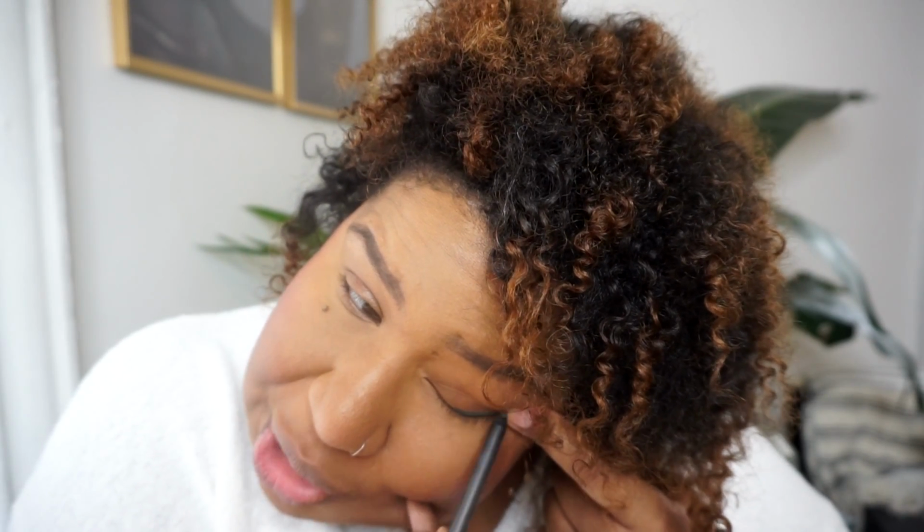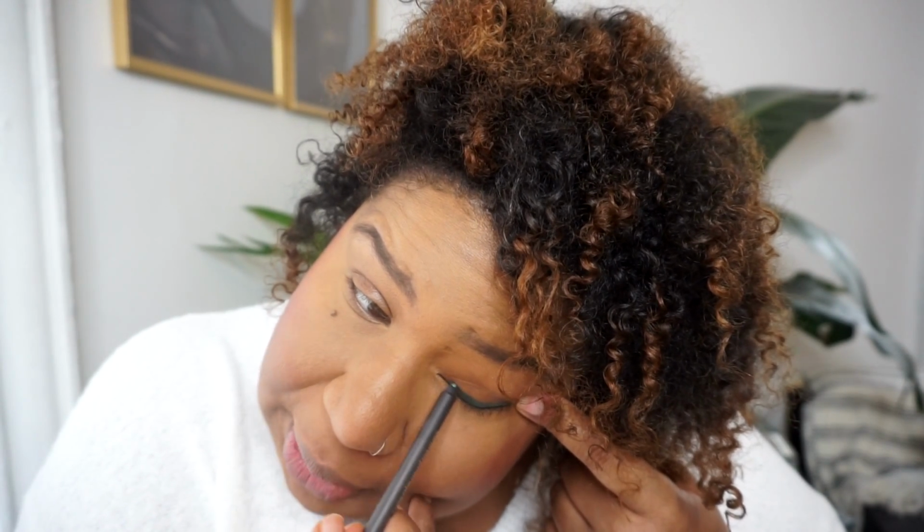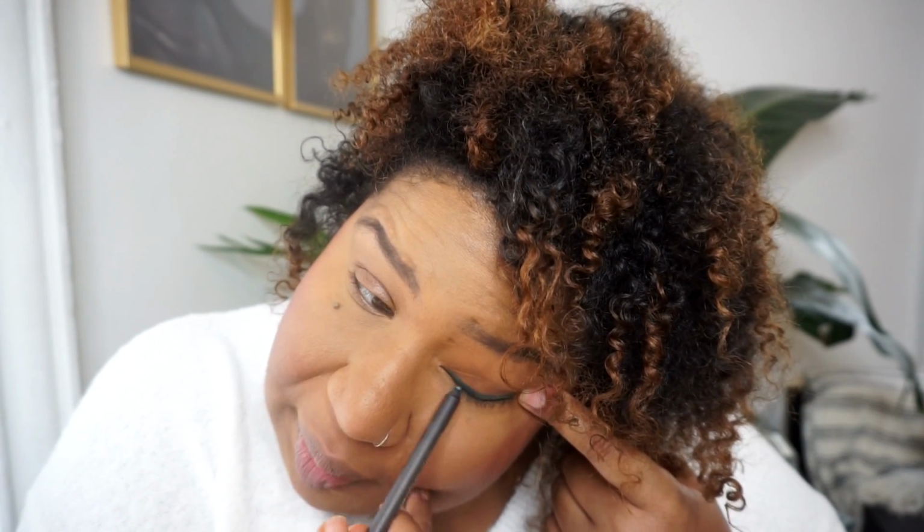And I just smudge it in. I love this pencil because it requires very little pressure, which I find allows for extreme accuracy, like extreme. And that's it. So that's Undercurrent. And I think it looks pretty with brown skin and brown eyes. It's like a cute little pop of color.